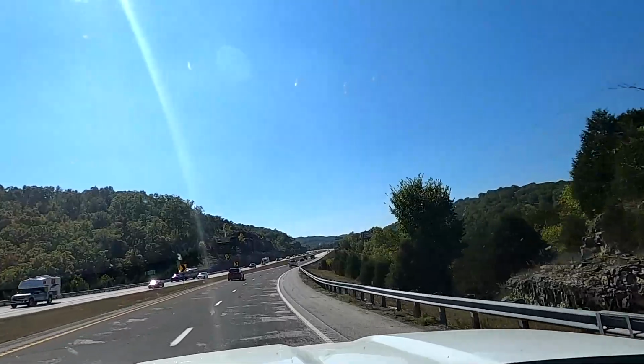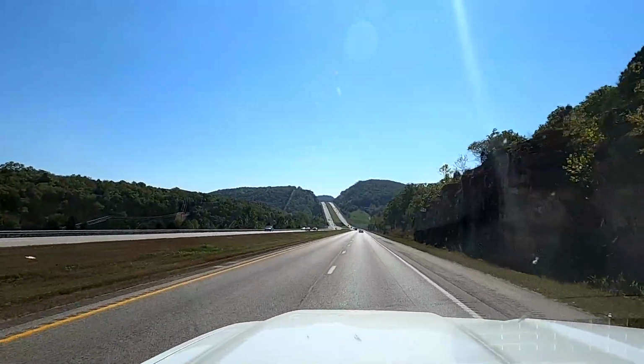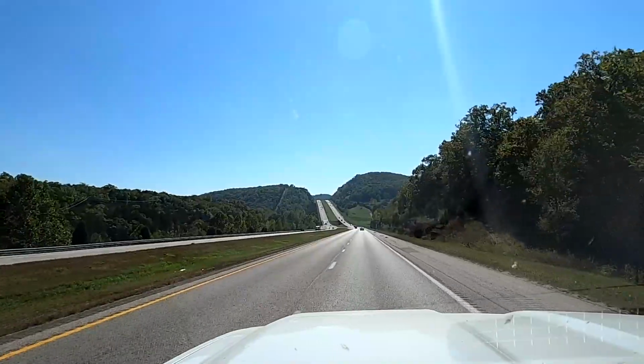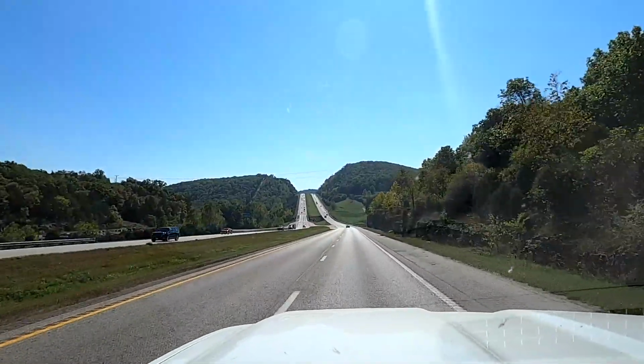Lots of rock formation now. We're dropping down into a canyon here. We're going down another large hill, but I have to maintain a lower speed because the wind's really strong. Normally, if it was not windy, I would speed up, that way I could get up that hill without using much fuel.